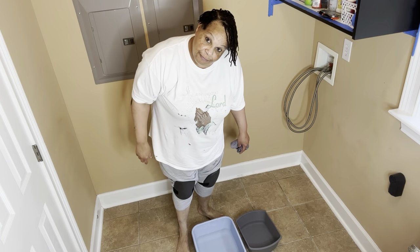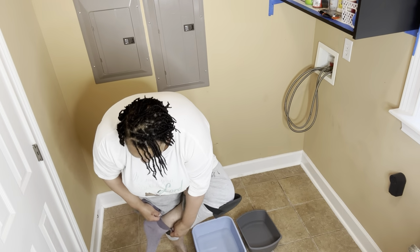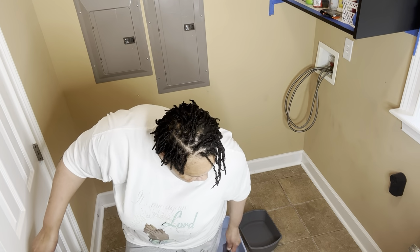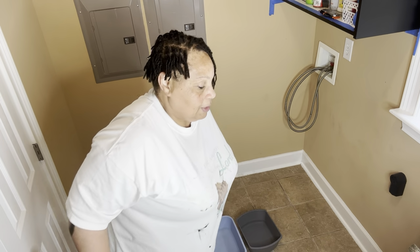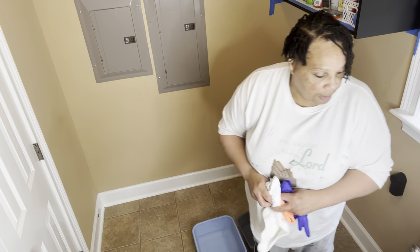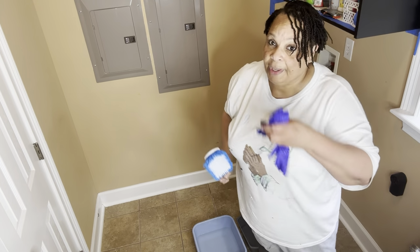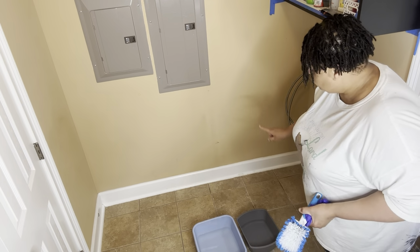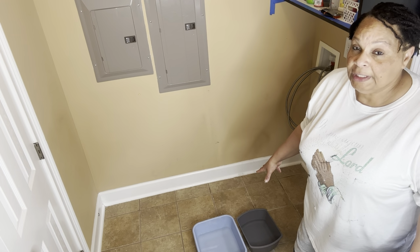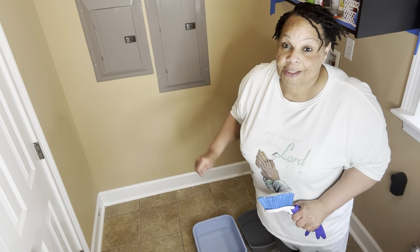Okay, so I'm getting ready to do the floor. I have my socks, so I'm going to put my socks on. They're clean, that way I don't trap any dirt in here when I'm leaving out. I also have a couple of cleaning cloths, a scrub brush, and my gloves. I also have two pans of water, one for the cleaning solution and the other one for fresh water. So we're going to go ahead and get started.